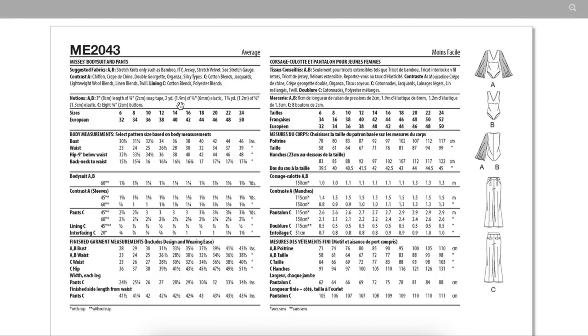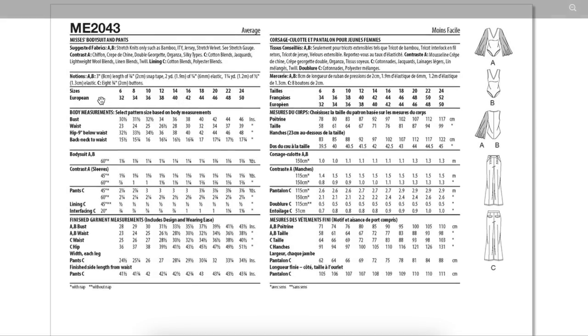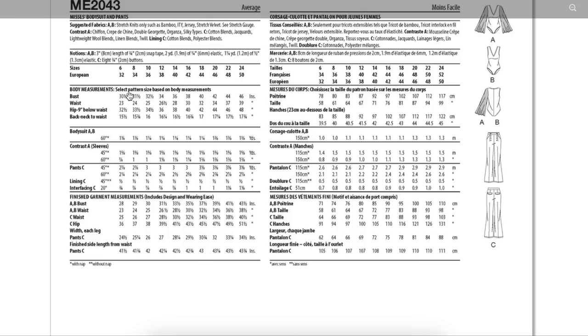Okay, then just your usual notions here. 6 to 14 and then 16 to 24 on the size range. And our fitting is we've got negative ease in the bodysuit. Thank you very much. We've got zero ease in the waist on the bodysuit. Perfect.